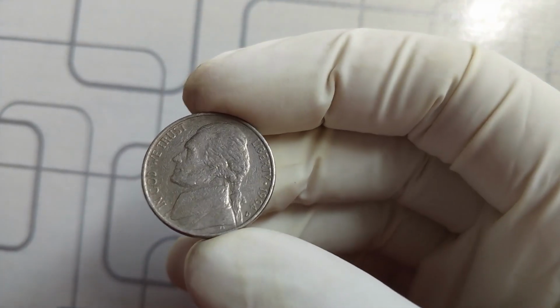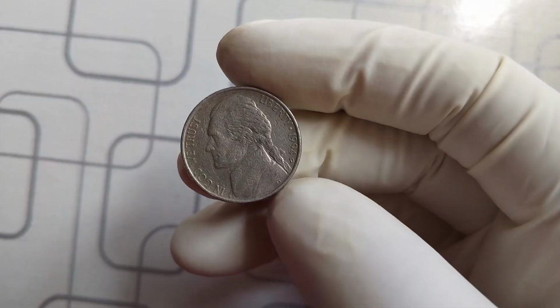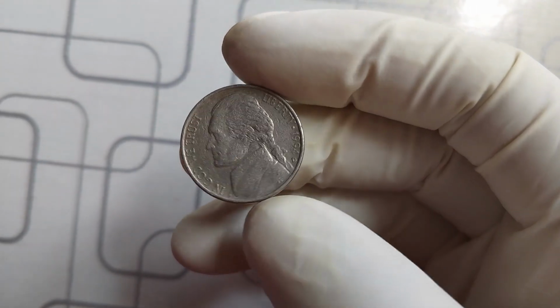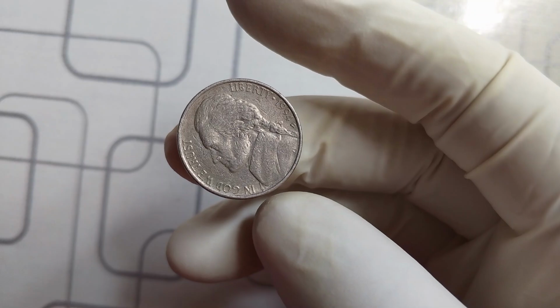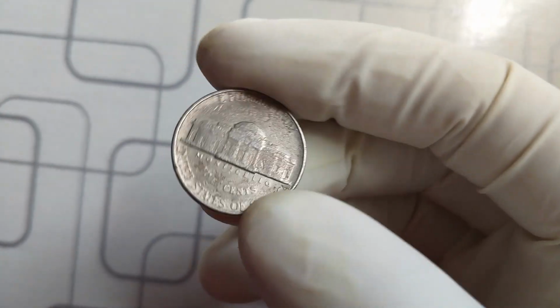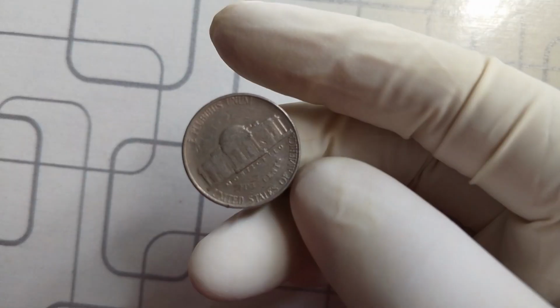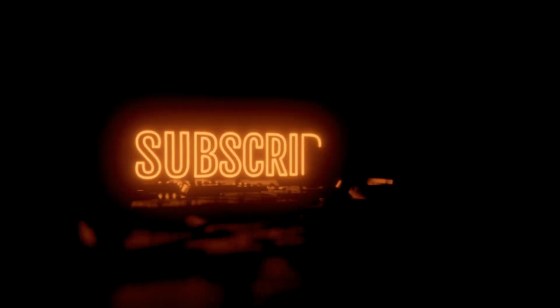By the end of this video, I hope you have gained a deeper appreciation for the 1994 D mint marked Jefferson nickel. It is more than just a 5-cent piece. It is a symbol of history, craftsmanship, rarity, and incredible value. And who knows, maybe one day you'll be the lucky person to discover one of these gems in your own collection.